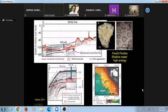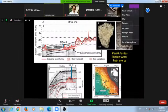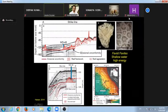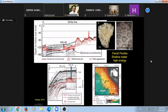I already showed you a bit too early, but we were lucky enough that at the end of this core, as a matter of fact not the inner core itself but in the cone of this giant piston core that we used in the Gulf on the Mariana Defend, at 110 meters, we recovered this. This is a coral colony in situ, in living position. Based on the organization of these corals, we can identify it as a Favid, which is a shallow water species living in very high energy.